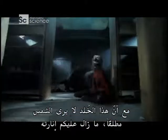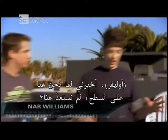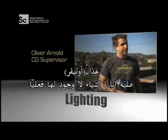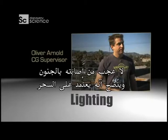Now, even though this mole never sees the sun, you still have to light it. So Oliver, tell me why we're up here on the roof. What are we getting ready to do here? Well, we're gonna talk about lighting and CG. This is Oliver. He has to light things that don't really exist. No wonder he's gone crazy and appears to be relying on magic.